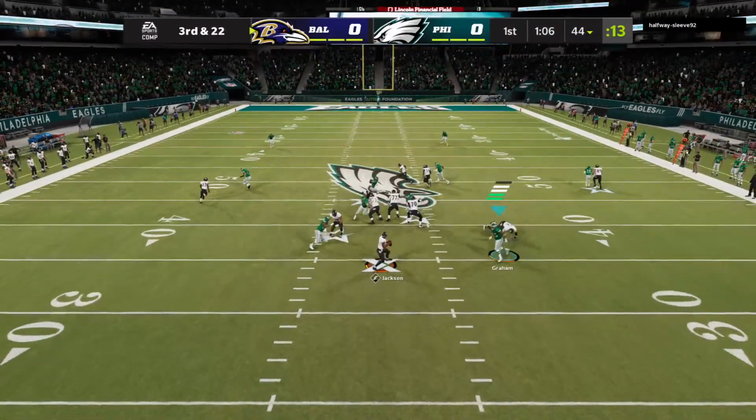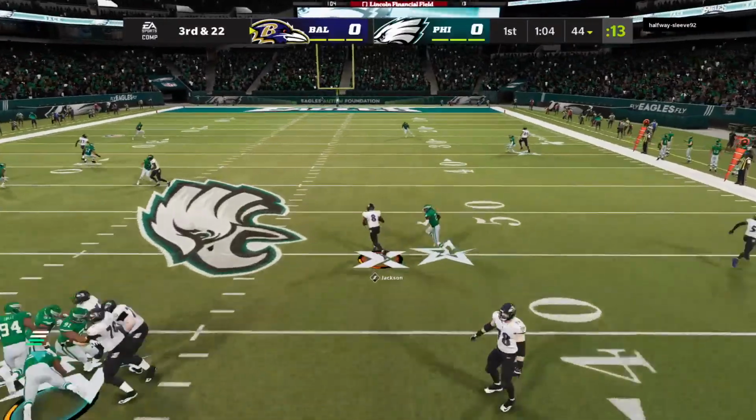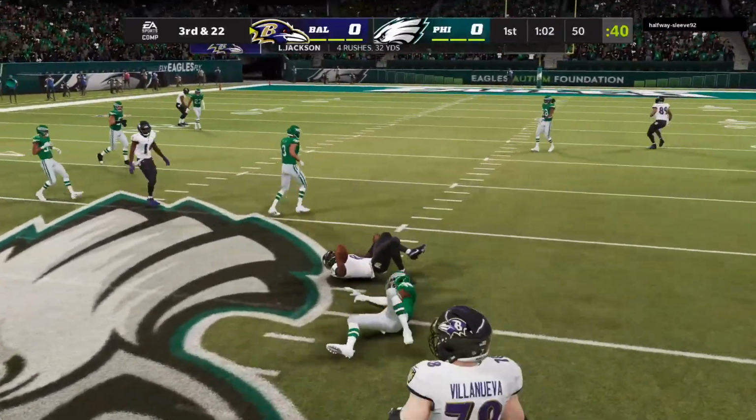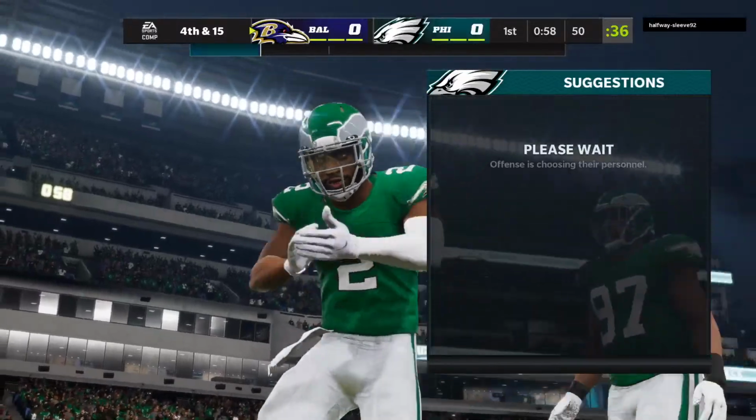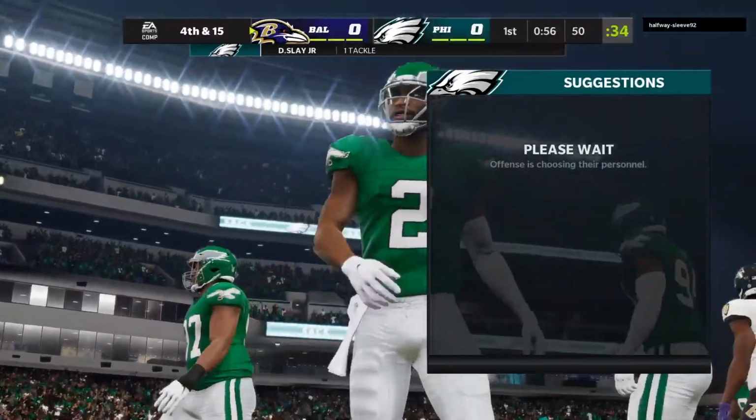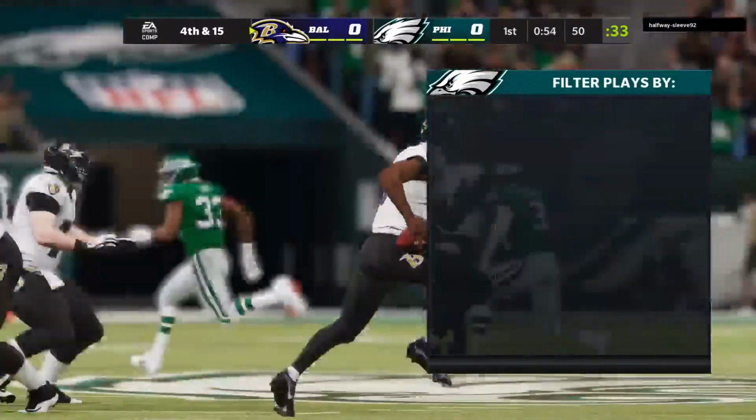Jackson now. Flushed out right. And he'll get it out to midfield. Looks like, yeah, they'll spot it right at midfield at the 50. Pretty solid gain of 7 yards that time as he scrambled, but now they face a 4th down.